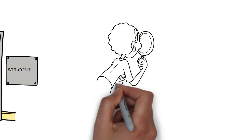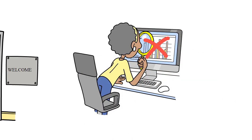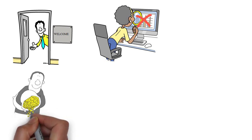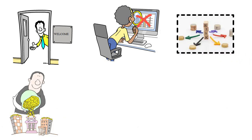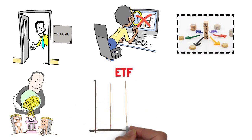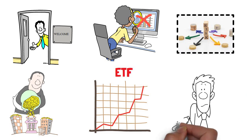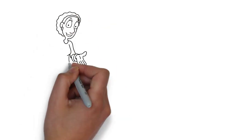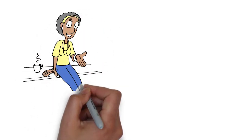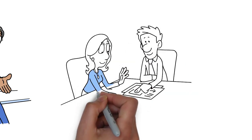Have you ever wondered how you can invest in the stock market without having to pick individual stocks? Index investing allows you to invest in a broad market index, providing diversification and reducing risk. Meanwhile, ETFs are a popular investment vehicle that tracks these indices, making it easy to buy and sell shares just like stocks. In this video, we'll explore the fundamentals of index investing, how ETFs work, and why they might be the right choice for your investment strategy.